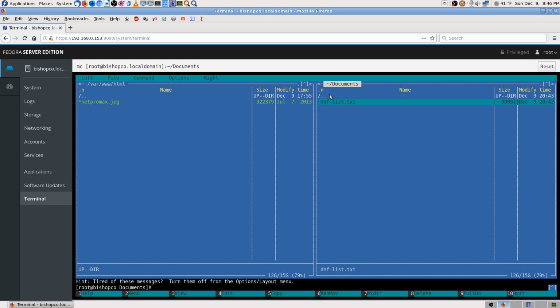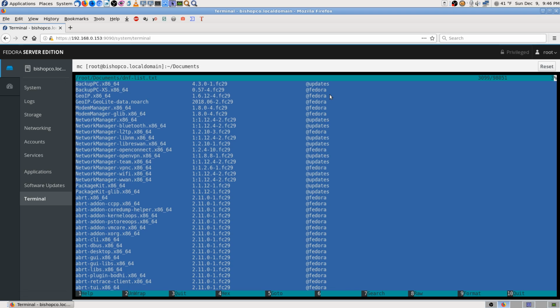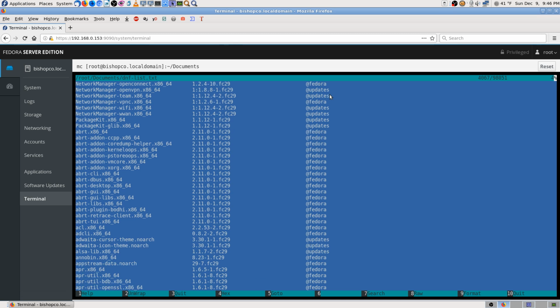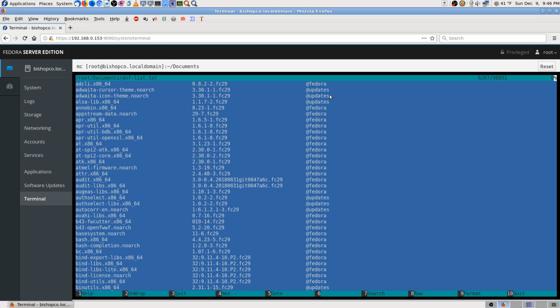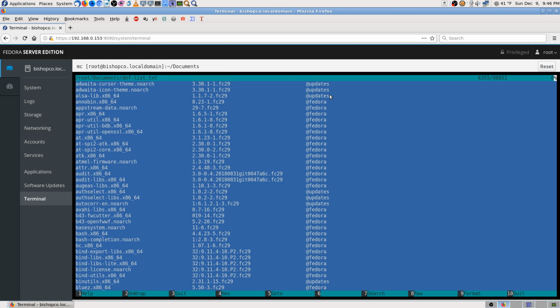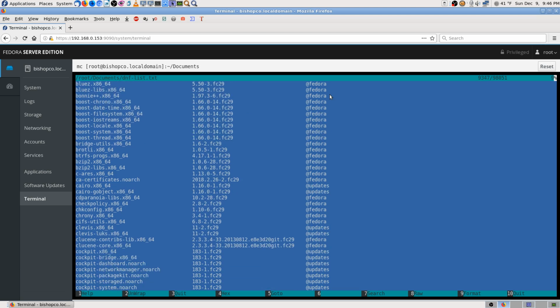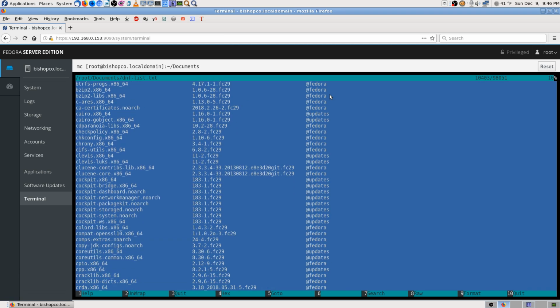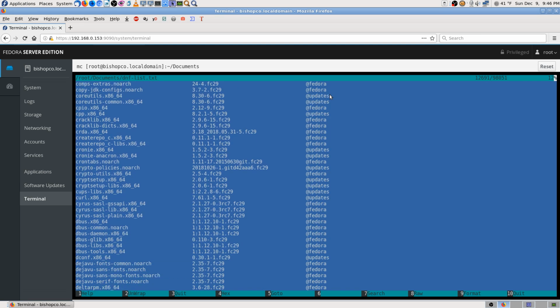Okay, now let's hit view. It just says 3 down there, but it means F3. There we go. Installed packages. It does have backup PC, backup, network manager, package kit, ABRT, stuff, themes, crony. Got a lot of good stuff, a lot of things that are important and helpful.